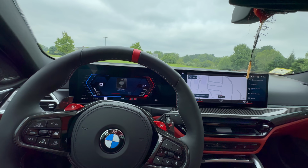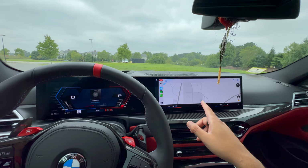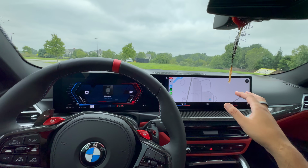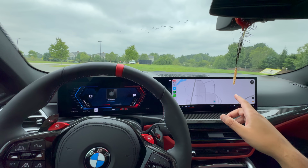Coming in at number 2, I'm going to give that to Waze. Even though I'm ranking Waze number 2, this is the GPS that I use the most, but I only use it for alerts. Again, I love Waze for things like speed traps and potholes.